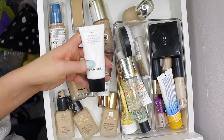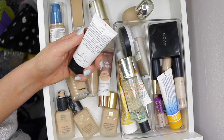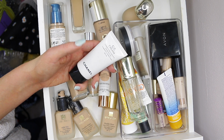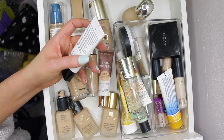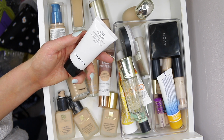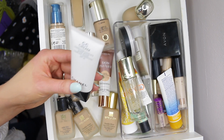Then the Chanel CC cream, I love this stuff. I did do a first impression on it as well. This one's in shade B30, and the only annoying thing is the undertone is a little bit too pink for me, a little bit too neutral when I do have a self tan, but I'm going to go ahead and get one of those foundation mixers because it is a very beautiful foundation, or CC cream rather. It stays on the skin all day, looks beautiful, feels beautiful. So yeah, I'm going to keep this and just get a foundation mixer because this was very, very expensive.